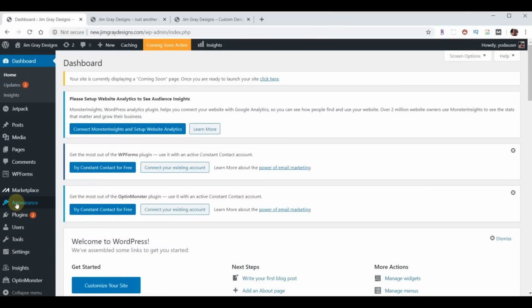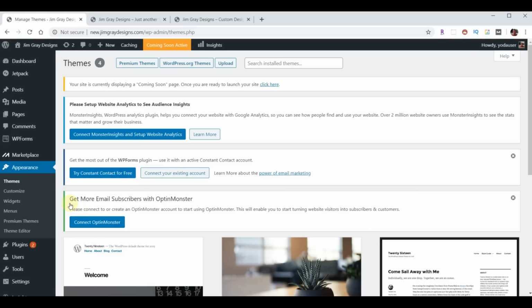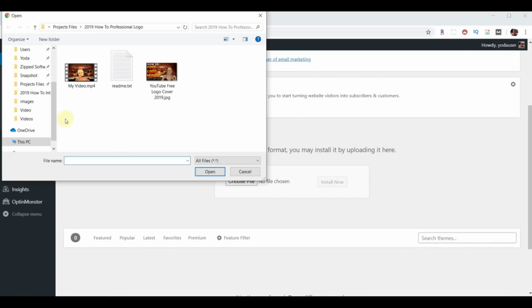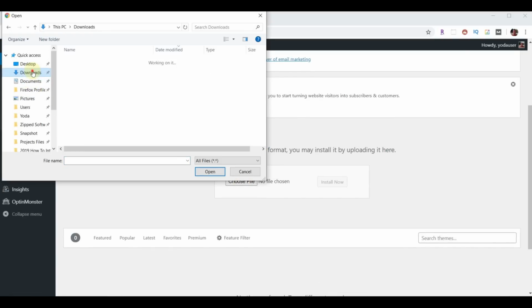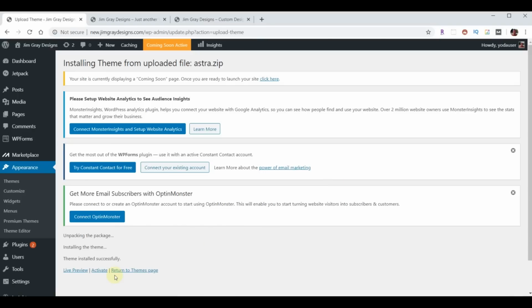And now we want to go to Appearance, Themes, and we're ready to add that new theme. So at the top, we're going to choose Upload, Upload Theme, and then scroll down to where it says Choose a File. And if you're not at your Downloads folder, go ahead and choose your Downloads folder, select the Astra theme, click Open, and choose Install. Once the install is complete, theme installed successfully, we'll choose Activate, which activates that theme.